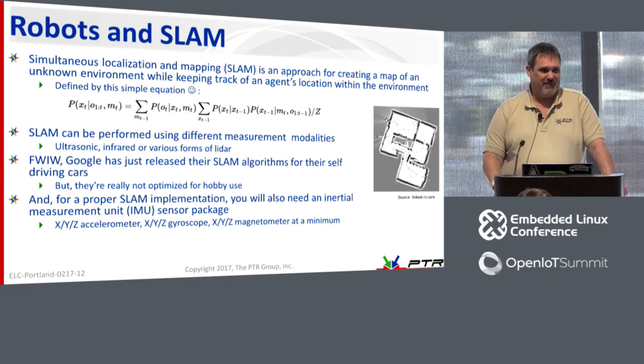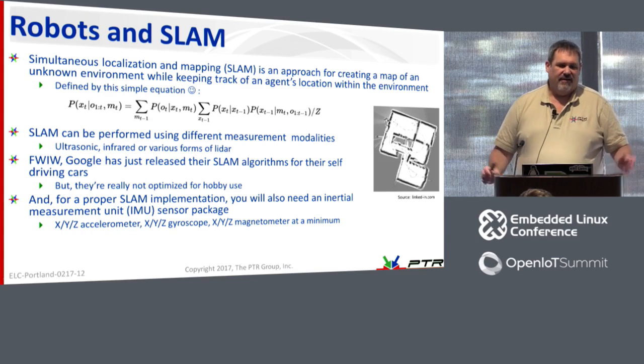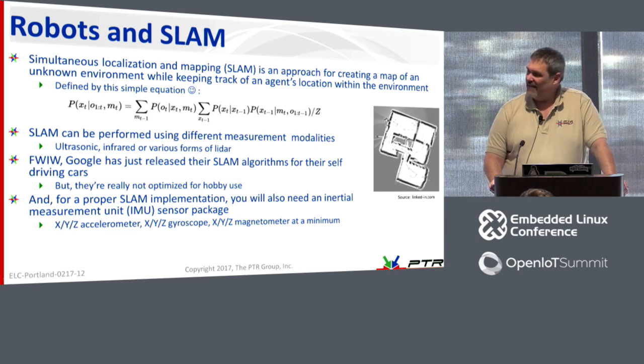It's unfortunately quite computationally expensive, because, of course, they're trying to solve a slightly different problem: keeping cars from running into each other at very high speeds. Most of the robots that I work with don't move any more than about 35 miles an hour. As a consequence, that's a little bit overkill for my particular application.